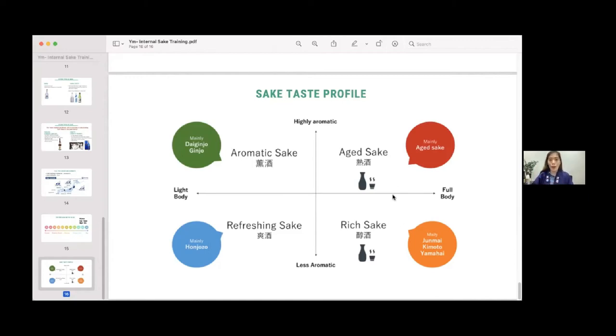And lastly, followed by aged sake, which is more rare in this situation, as rare aged sake are much harder to find in the overseas market, and also in Japan, I believe. So these are the four main sake taste profiles that you'll more commonly see in the market: aromatic, refreshing, rich, or aged. While I mentioned aged will be much less common, the other three, aromatic, refreshing, and rich sake, will be much more common.